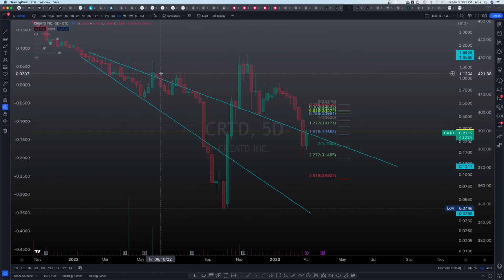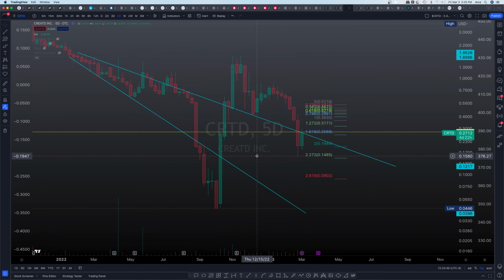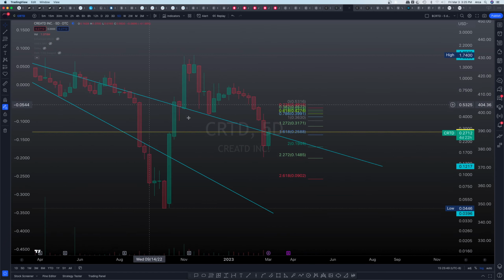Okay, first of all, this is the broadening descending wedge that we've noticed on the 5-day chart. This is showing us the resistance of the top trend line. Of course, we failed it and now we came back up to make sure that we can validate this as a continuation to the upside, because remember, we still have not failed officially by closing a candle below this trend line. That would be complete failure upon closing a 5-day candle here.